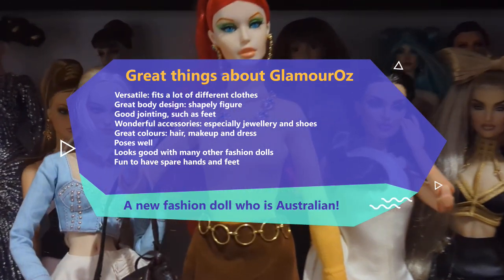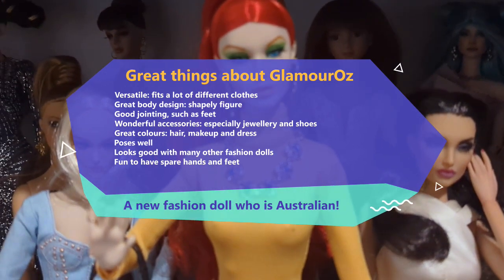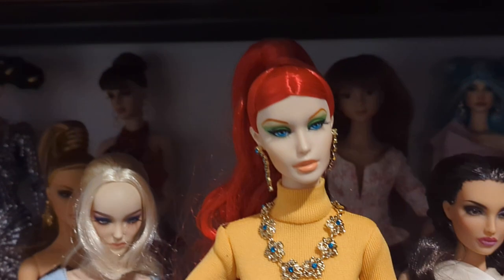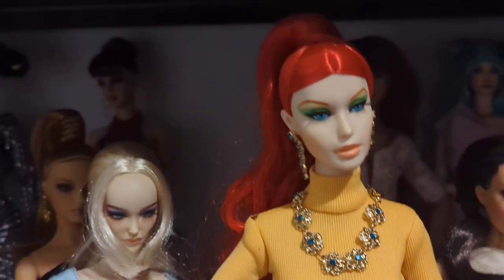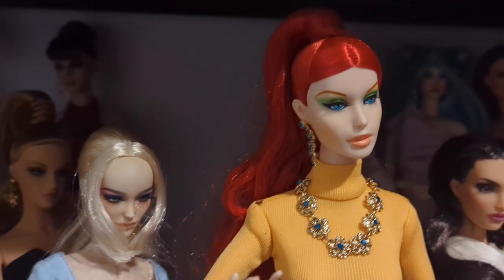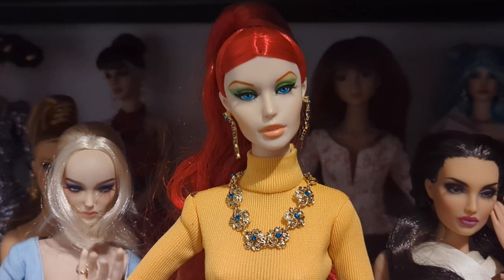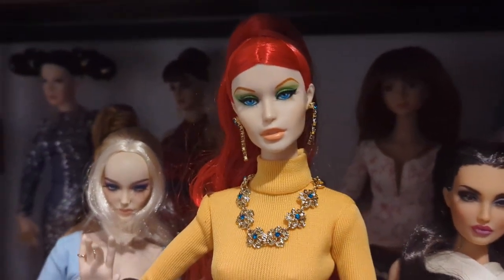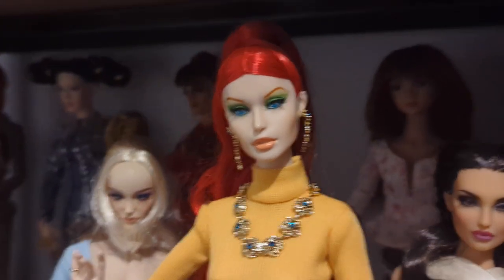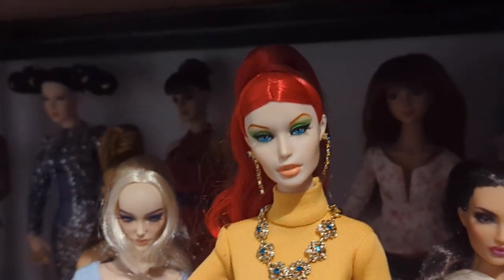Her accessories are wonderful. I just love the jewellery, but even some of the others surprised me as to how good they were. Like the shoes were a lot better than I had remembered, or I guess than I had first noted. Her hair is beautiful. I love the sculpting. I talked about her body and how it was more realistic than I was expecting, and it really made me feel like it was a real person more so than a Tonner doll. So I love that about her as well.